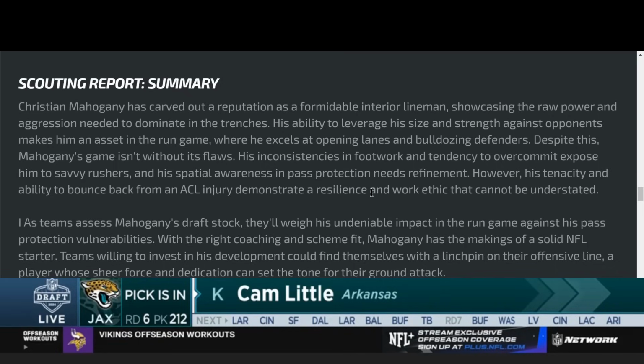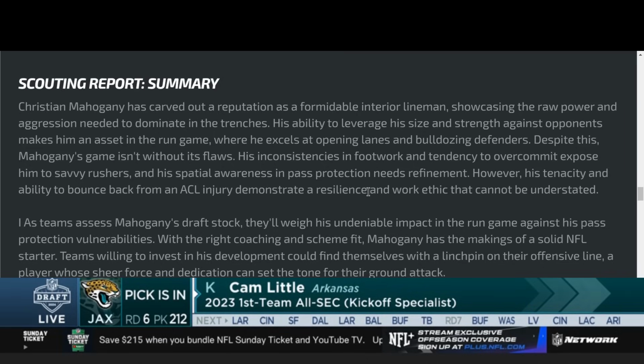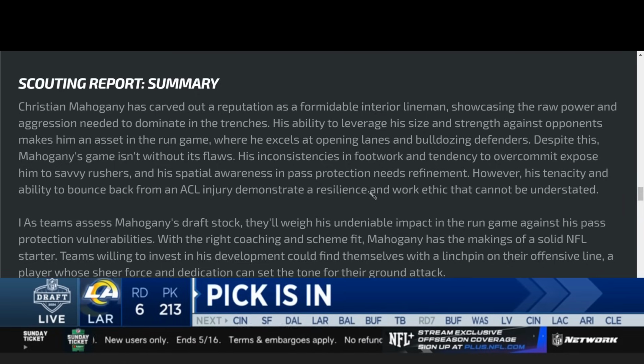Here's a scouting report. It says Christian Mahogany has carved out a reputation as a formidable interior lineman, which is one of the needs we had, showcasing the raw power and aggression needed to dominate in the trenches. His ability to leverage his size and strength against opponents makes him an asset in the run game. So that's more run stuffers. Where he excels at opening, or he's not a run stuffer, he's a run maker, at opening lanes and bulldozing defenders. Despite this, Mahogany's game isn't without its flaws. His inconsistencies in footwork and tendency to overcommit expose him to savvy rushers.